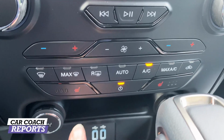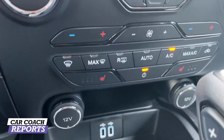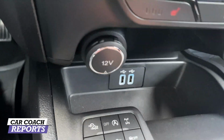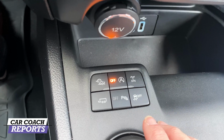Going further down, you can see the 3-stage heated seats. Really nice on a cold day, and they do heat up really quickly. Trust me, you can get hot cross buns in no time. 2 12-volt outlets, 2 USB connections here, a little storage tray, and this is my favorite button to shut off. Right there, that is the auto off.